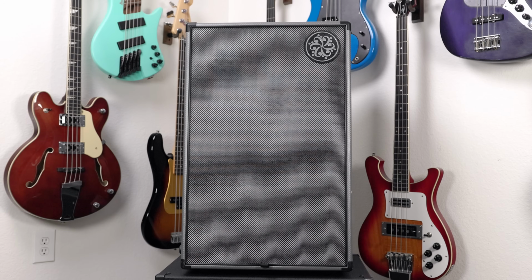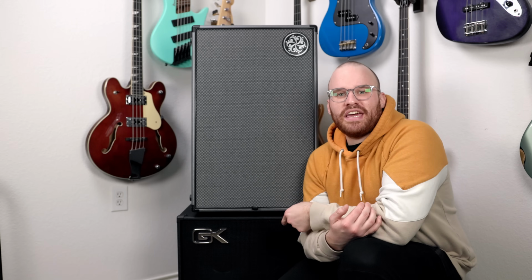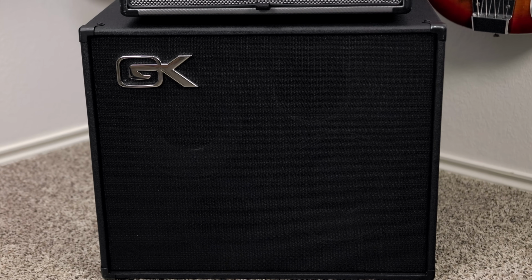And these are the cabinets that I have. I have the Darkglass DG212N, that is 4 ohms, I believe, and then the Gallien-Krueger CX210, which is 8 ohms. And I don't use both at the same time, even though that would be really cool if I did. But they're both just completely different sounding cabs, and I love the way that both of them sound. But since I don't really use them to actually play any demos or something like that, for the most part, sometimes I do, they usually just stay in the closet, and that's fine, because they stay safe there.